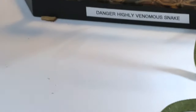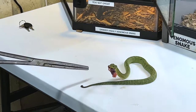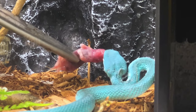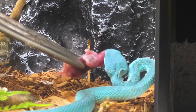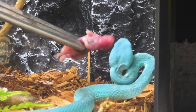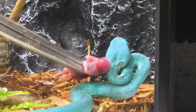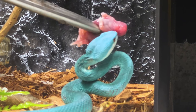So all I have to do with him is get him started. Found throughout Indonesia are these small blue arboreal pit vipers, Trimeresurus insularis, also called the blue insularis or the white-lipped pit viper. They are a small pit viper that feeds primarily on small rodents, lizards, and small amphibians.